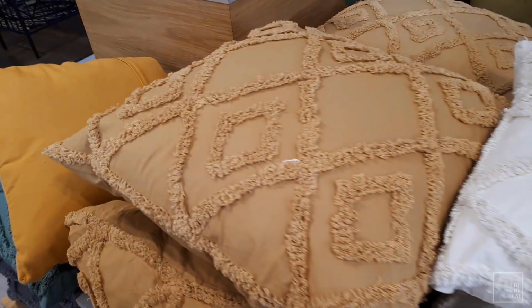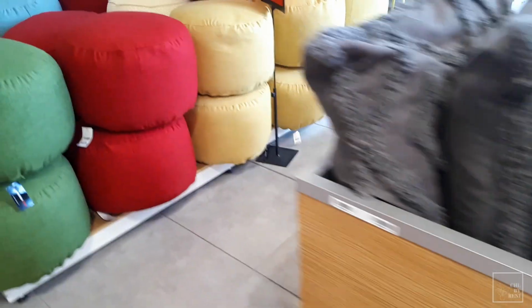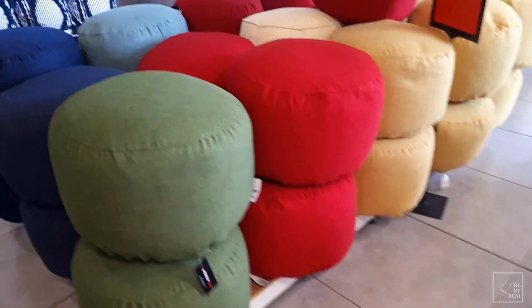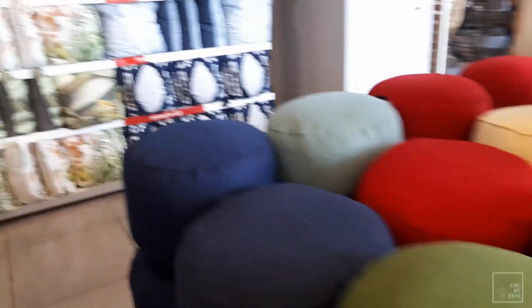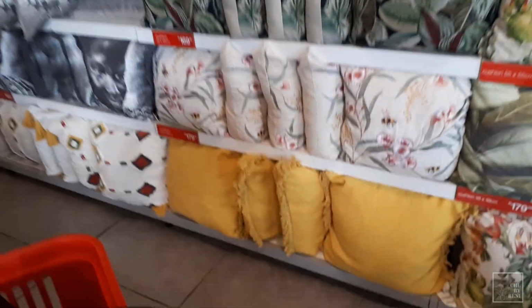I like the wide range of scatter cushions because they cater to all different types of, what can I say, tastes of decor. If you're a minimalist, if you're into mid-century, if you're into the modern, if you're into the glam, they definitely do know how to cater to all those ranges. So you can just definitely trust Mr. Price Home to pull through for you.